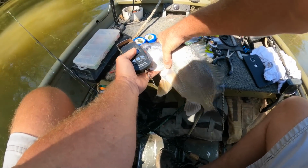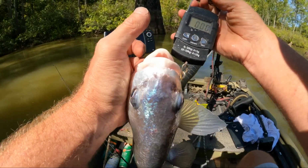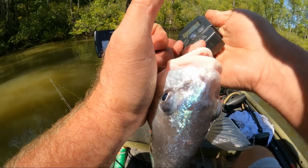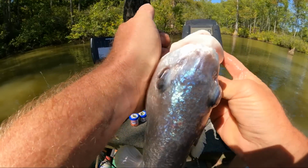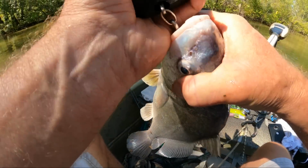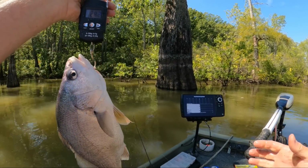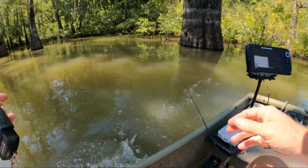These drum are pretty in here. They are. Some pretty ones. See if he'll let me weigh him if I can get into the gill there. Gill plate. Yeah, maybe right there. He's kicking and stomping everywhere. 282. This is a good fight.